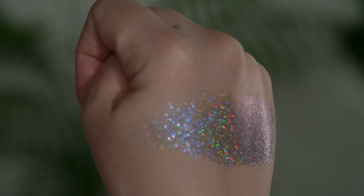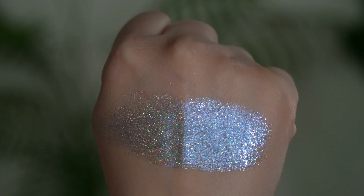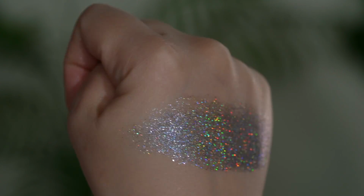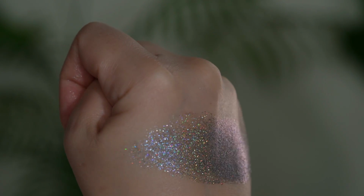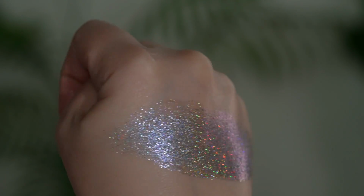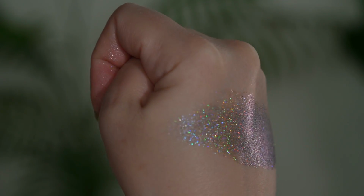Orifim is a hollow shadow for sure. It's got a little bit of a bluish greenish tint to it, so it's very silvery, but it does have just a tiny bit of a shift, but it's not too obvious. But it is very, very hollow, very smooth.